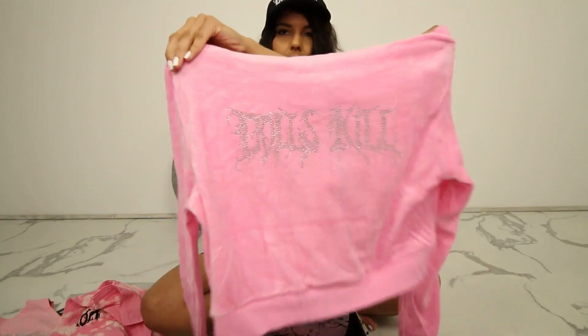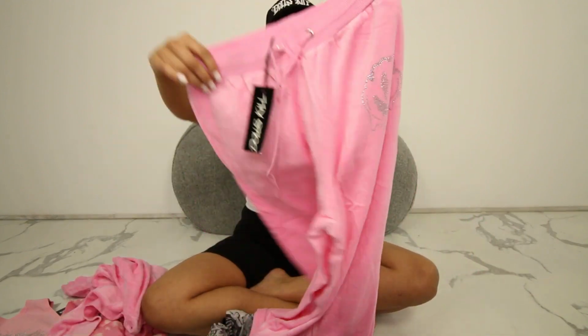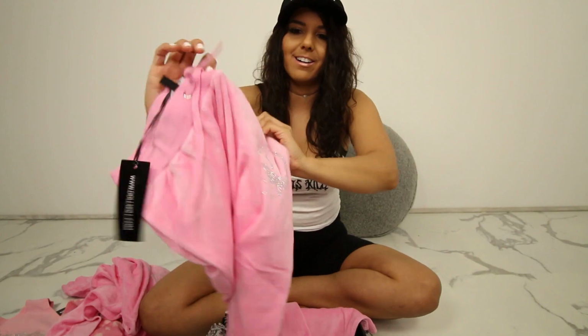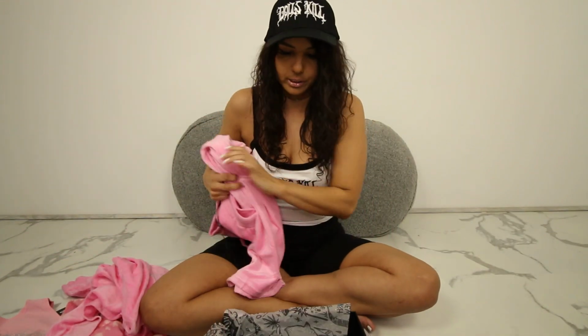Look at the back. Oh, we bedazzling my whole body now. We got the pants. Oh, freaking sick. There's Dolls Kill on the butt. What? Oh, that's awesome. Okay, we got a smiley dripping on the front. Oh my God, I absolutely love this. This is everything that came in the box. This is one of my favorite PR boxes officially.